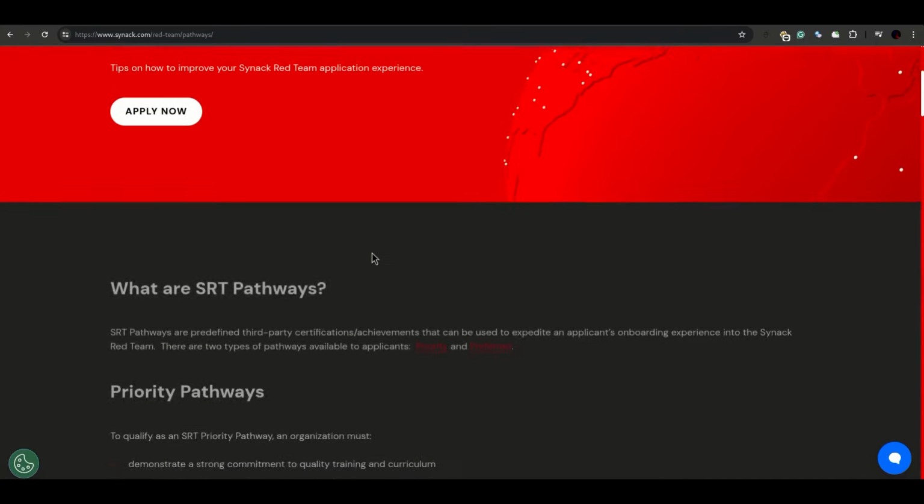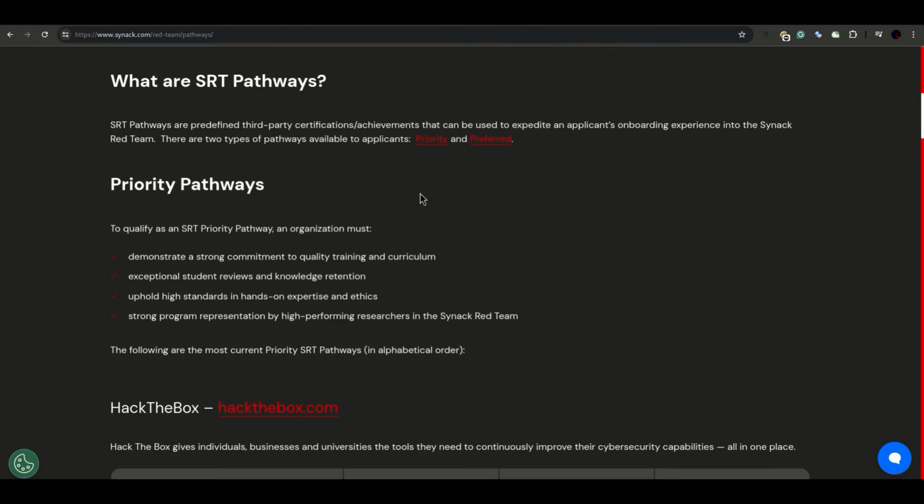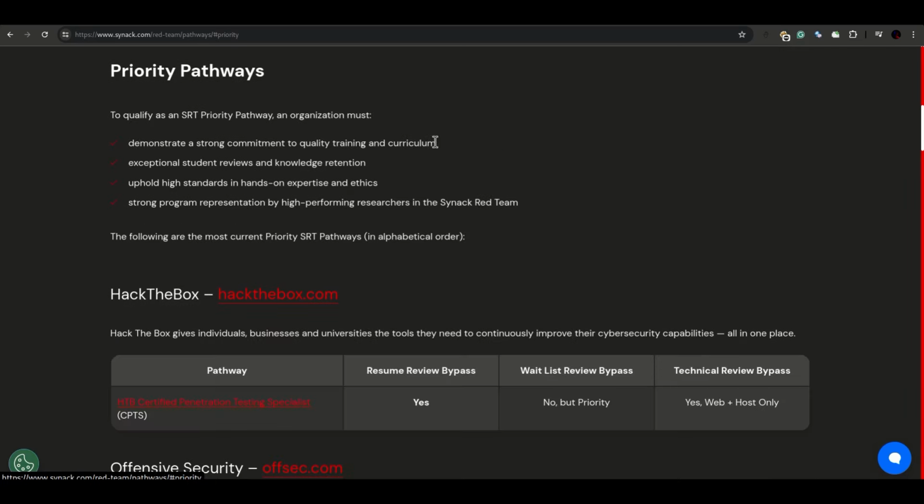Essentially, they are structured paths that guide cybersecurity professionals through the certifications and skills needed to join the SRT. There are two main types of pathways: priority pathways and preferred pathways. Let's start with priority pathways.